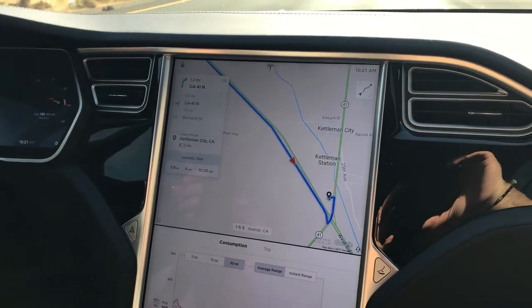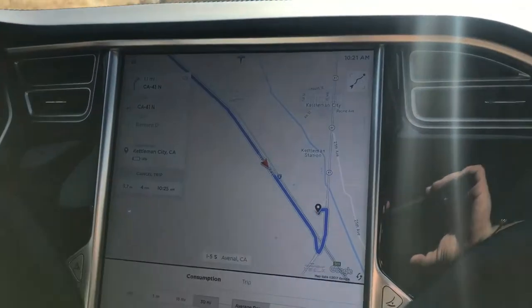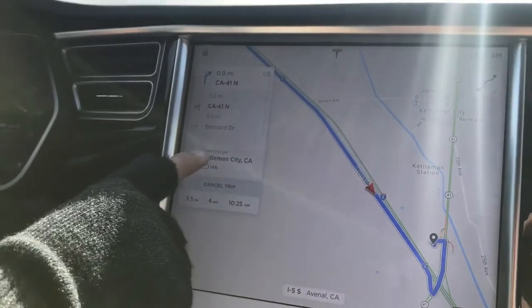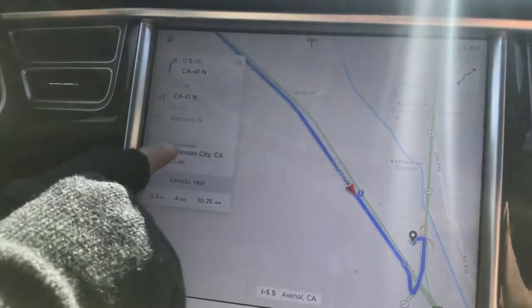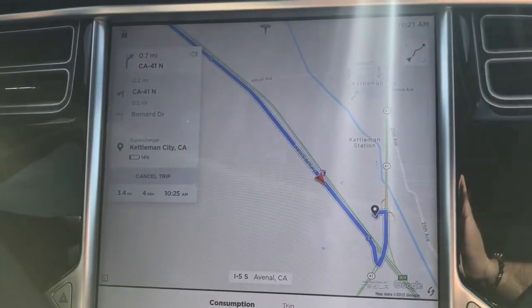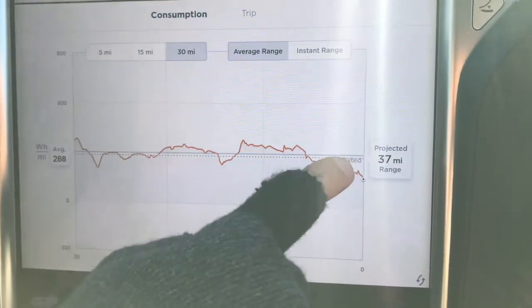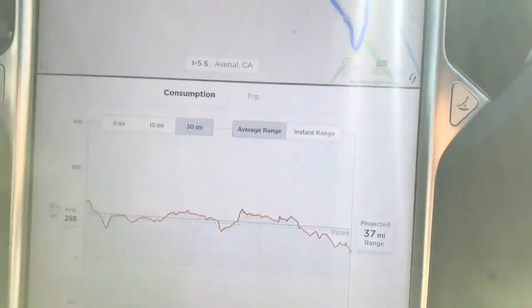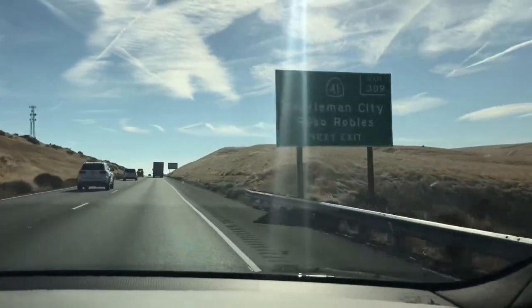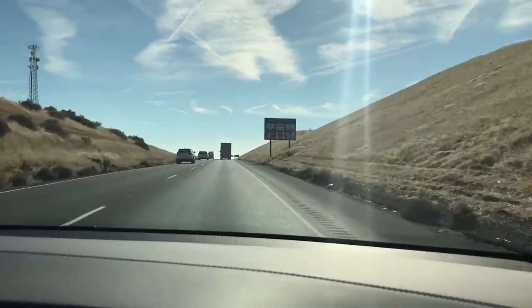Now we're almost reaching Kalman City. We're a mile away from the exit. Right here, the supercharger is right over there. When we took off, we had 18% remaining from Manteca all the way to Kalman City. After going up and down a couple of hills, it's showing we have 14% remaining. In the battery, we have 36 miles in the range, because we've been driving economically on cruise control at the speed limit, plus or minus two. We have more range than what's in the battery, which is really good.